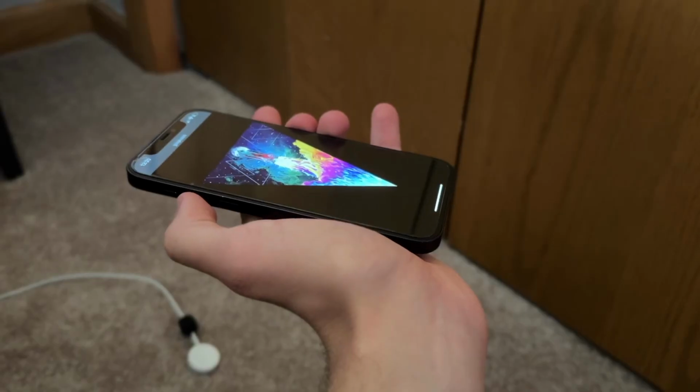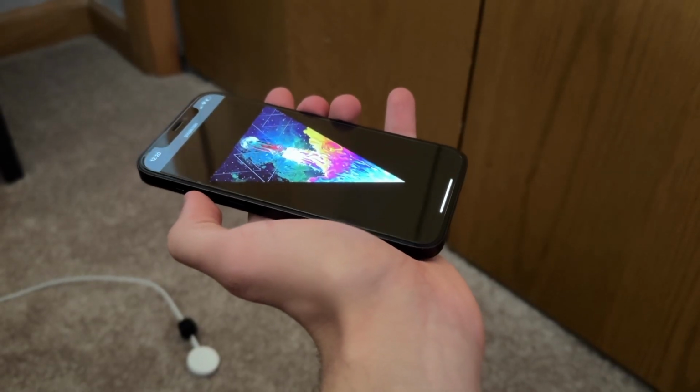Next up, we have the iPhone 12 mini. And I know this one may be another highly controversial one in the tech community, mainly because of the screen size. It has a 5.4 inch screen size, however that is bigger than the iPhone SE 3rd generation's 4.7 inch screen size.